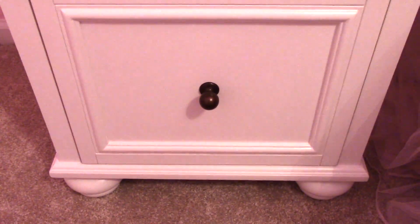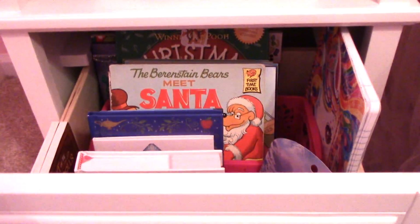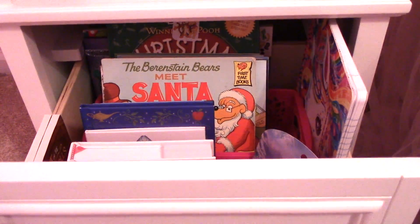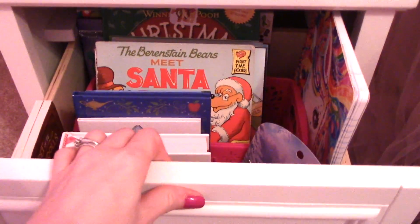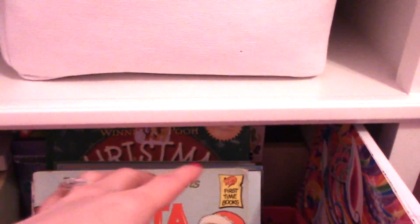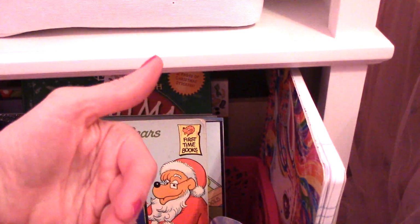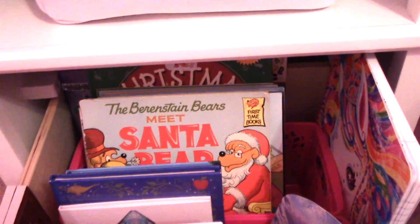And the bottom of the nightstand, like I said, is just this really big, deep, cavernous drawer. The thing I don't like about it is it doesn't pull out very far. So I had to be a little bit creative with what we put in here and how she's able to access it. This is as far as it pulls out. So you've got quite a bit of room back there that you can't really put things in and get them out easily. So I thought this would be a good place to keep her books.